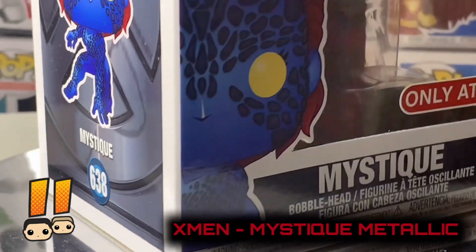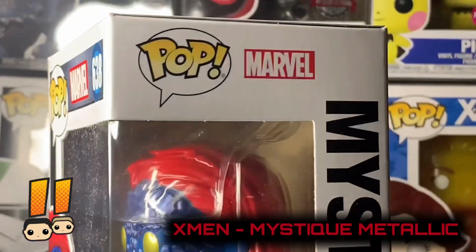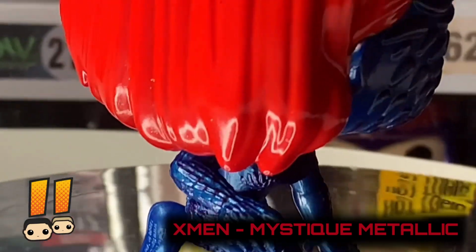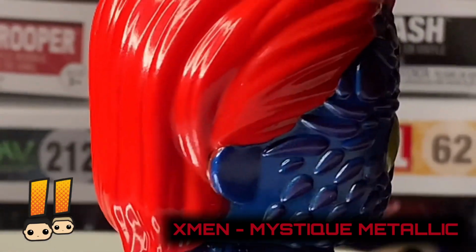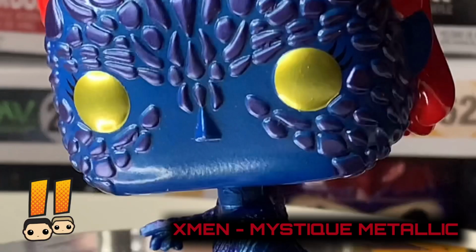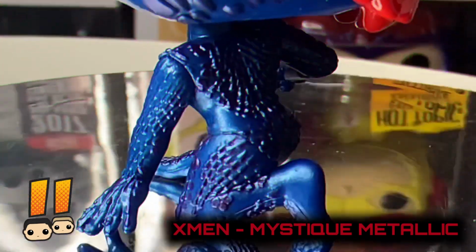One Pop in particular that has had very little fanfare this year is the metallic Target exclusive Mystique from the X-Men line. This one for me has a sort of combination of simple basic Funko, old school, and also the dynamic pose, but it's that metallic finish that really sets off the scale design of the Pop itself. For me, great detail for such a very simple Pop.